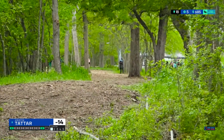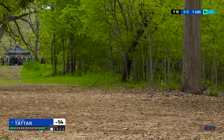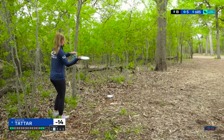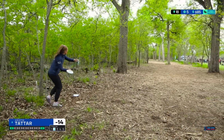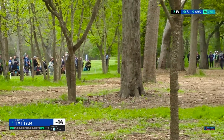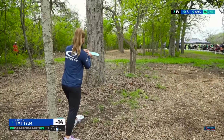That's looking pretty solid. Just needs to not fade too much to the left. With that tee shot, you think she was chasing the eagle? I mean, it wasn't crazy aggressive. I don't think so. It's pretty far still. Oh, she's doing it. I feel like she was chasing it, but those trees on the right-hand side getting in the way. Thankfully, it lays down, doesn't go out of bounds.